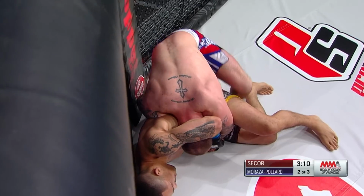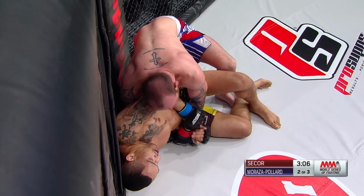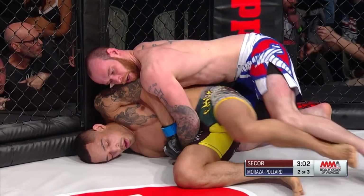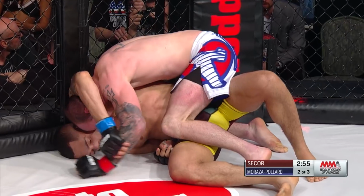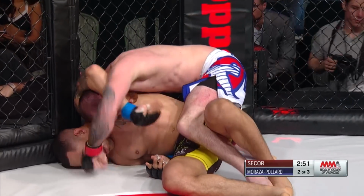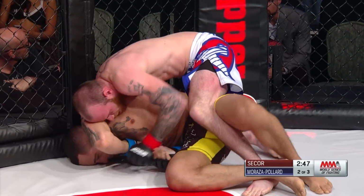Now, the question is, can Secor do the same damage he did in round number 1 here in round number 2? And he's going to start things off by tenderizing those thighs with those big knees. He's in a great position. There's not a lot right now that Pollard can do to escape from this. Pollard needs to figure out a way to get his hips out from under him, get his hips up against the cage. But on the other side of his back is Secor's legs. So he's kind of trapped him.